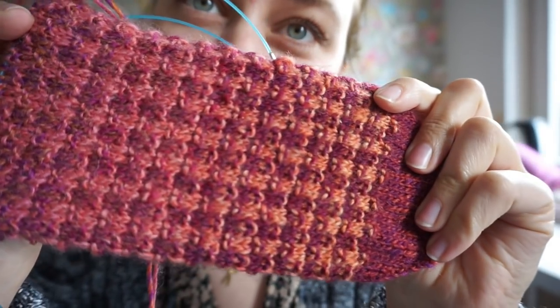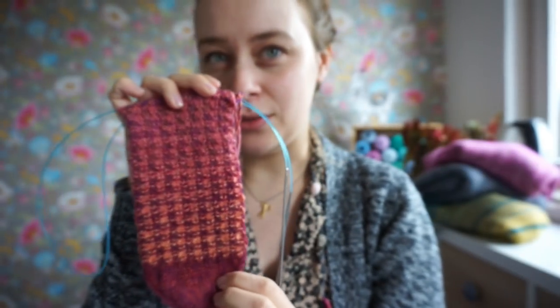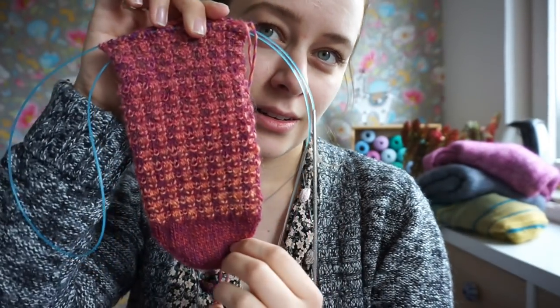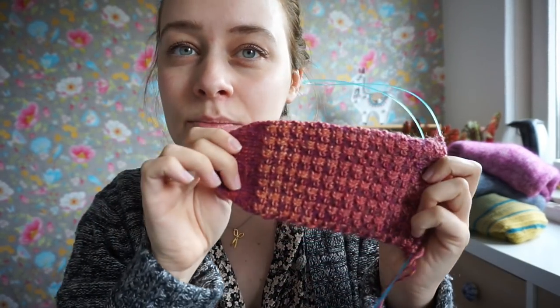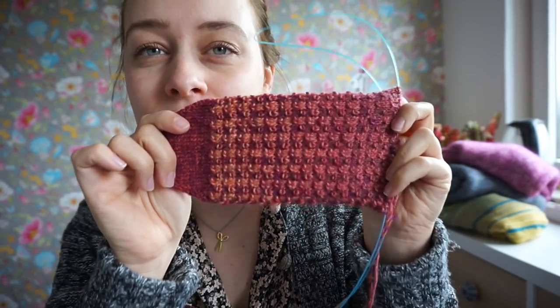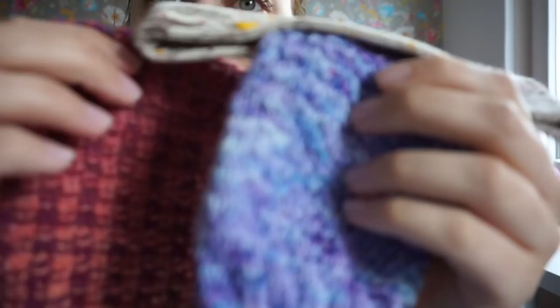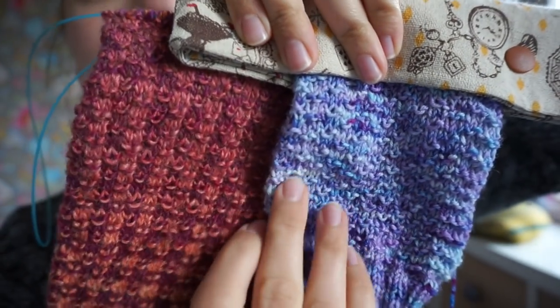I love this. Just look at how different it is compared to this. And I have a swatch somewhere from the workshop, but I guess I'll show you at another time. Oh, but I really, really like this. And so this is exactly the same pattern, but it looks completely different because of the color work.